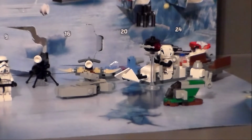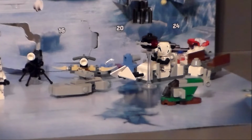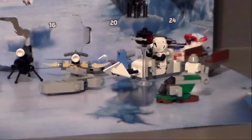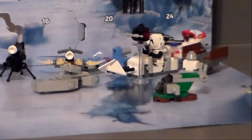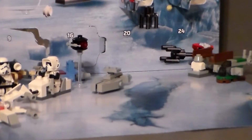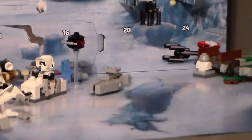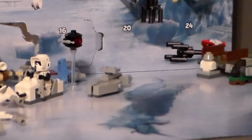Hey guys, Ultra Maximus back on day 20 with the LEGO Star Wars Advent Calendar for 2021. And yesterday we got Boba Fett's ship, Slave One, which is fantastic. One of my favorite vessels in all of Star Wars. But what will we get here on day number 20? Personally, I'm going to bet it's a minifig, but there's only one way to find out. Let's kick open the door and see what's behind it.